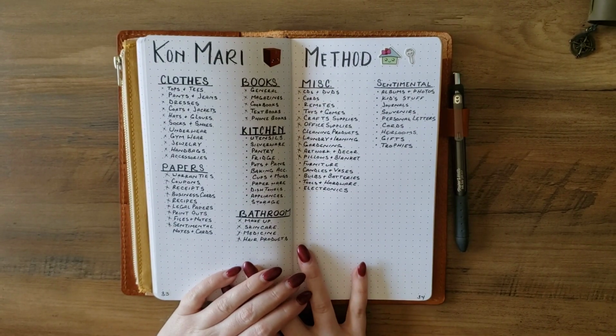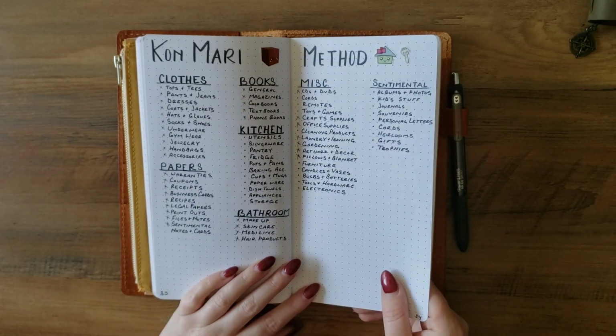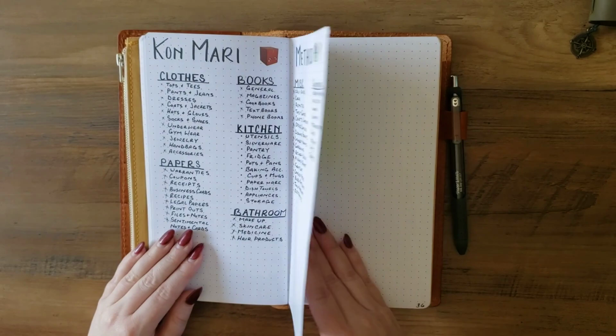Next, I have a whole KonMari method insert layout. Like I said, I moved from St. Louis, Missouri to Ohio, and I had to go through and get rid of a lot of stuff to be able to make that move, so I used this a lot.